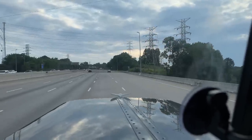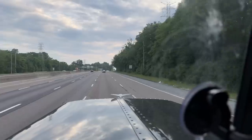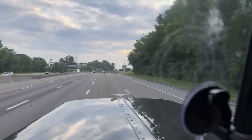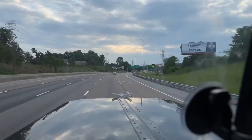But we'd run 411 from Knoxville to the house, and then from the house to Atlanta, and then on down to Florida after the scale closed down. Back in them days, we didn't have the best equipment, and we definitely didn't want to play with the scale houses.